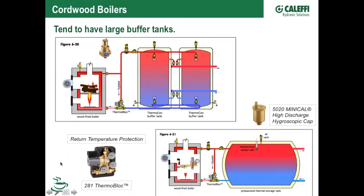Cordwood boilers. Typically, you're going to see a lot larger buffer tank with a cordwood boiler because, like I say, once we get a fire going with cordwood, it's hard to stop that or put that out, and we don't want to start dampering down the air going to that where we're getting an inefficient or smoldering burn. So once we load up a cordwood boiler, we want to burn that entire load that's in there until it burns out or until our load is satisfied. So with that in mind, we're looking at doing larger multiple tanks.